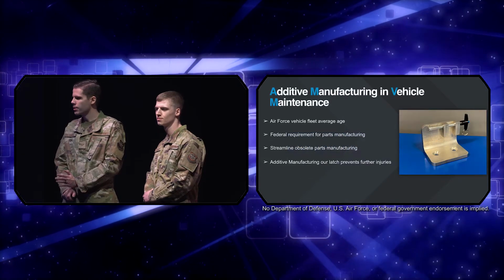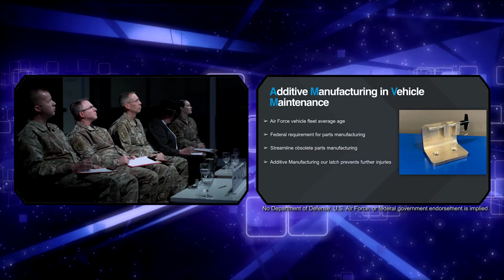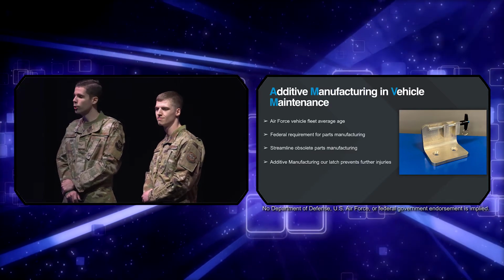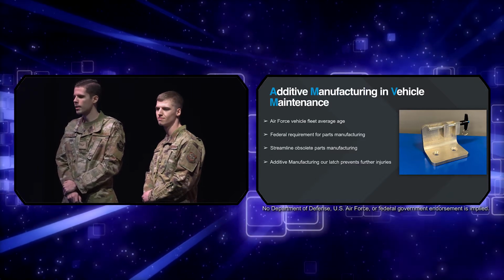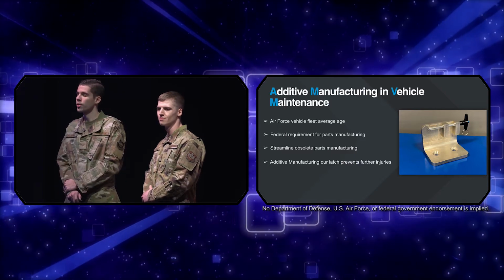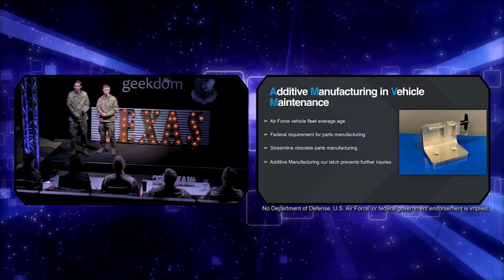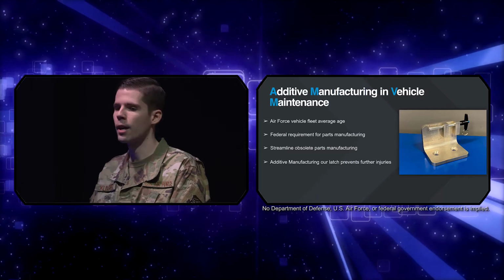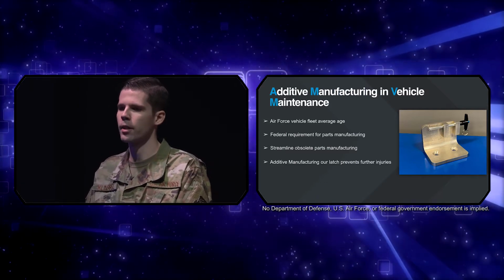Right now, the average age for each Air Force vehicle in the fleet is 13 years old. Federal law states that manufacturers don't have to supply parts for these after 10 years. This is a huge problem that we have in vehicle maintenance. We're always fumbling around looking for parts, and sometimes we can't even get them anymore, so we have to have them custom made for us. This is usually very expensive and we'll have to wait weeks, if not months. With additive manufacturing in vehicle maintenance, we'd be able to streamline this process and start making these parts in-house at facilities, and we'd be able to get these vehicles back to the customer faster than ever.